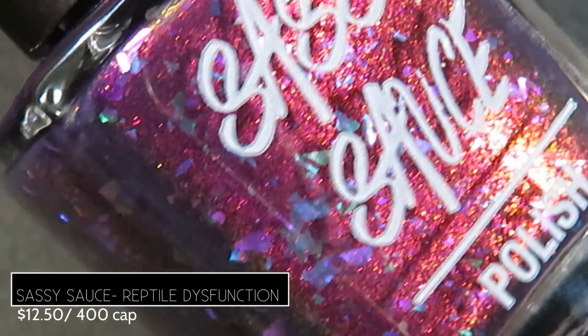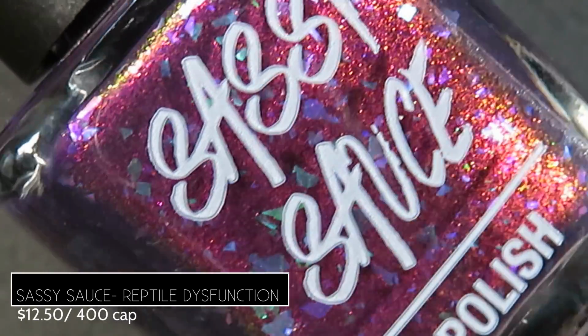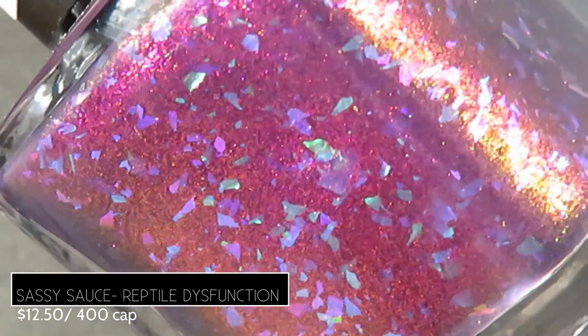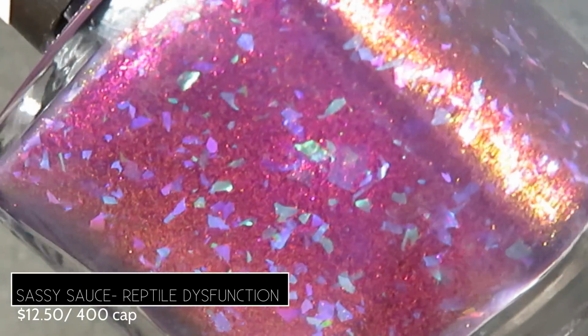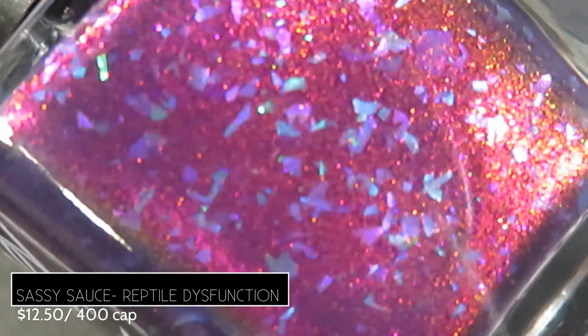Next up from Sassy Sauce, we have, are y'all ready for this name? Reptile Dysfunction. It's described as being an eggplant thermal that fades to violet when warm with a strong red to golden shifting shimmer, as well as blue to green to purple shifting ghost flakies. This one was inspired by a photo of a Medusa tattoo. It's going to retail for $12.50 and will have a 400 bottle cap.